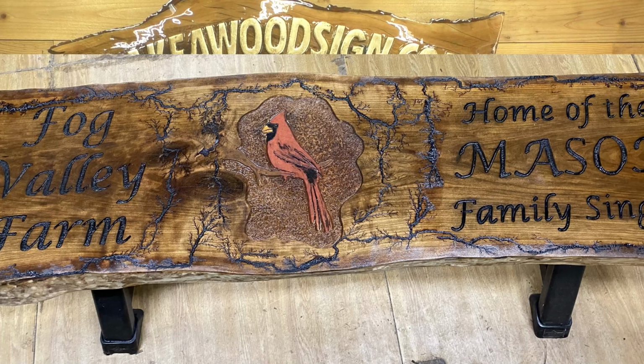Next, we have Dick Mason. And Dick, on this one, Dick is mixing Lichtenberg burning and routing on this sign, and it looks like he stained it as well. Came out really, really nice. It's got some really cool fractal burning in there, as well as some stain and painting the cardinal there. Great job, Dick.